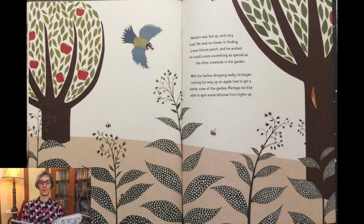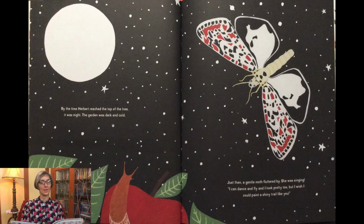Herbert was fed up and very tired. He was no closer to finding a new lettuce patch, and he wished he could create something as special as the other creatures in the garden. With his feelers drooping sadly, he began inching his way up an apple tree to get a better view of the garden. Perhaps he'd be able to spot some lettuces from higher up. By the time Herbert reached the top of the tree, it was night. The garden was dark and cold. Just then, a gentle moth fluttered by.